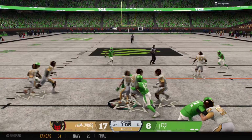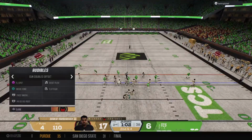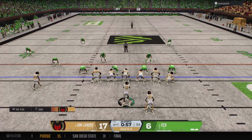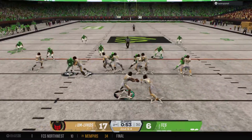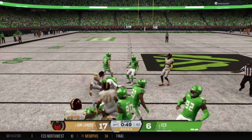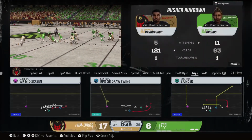Handoff here from the shotgun. That one takes it across the 30-yard line. Important second down play coming up. Same tailback, another carry. They stop him out at the 42. That's a solid gain, getting closer to midfield.